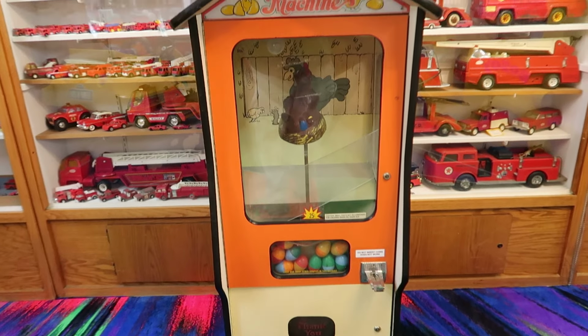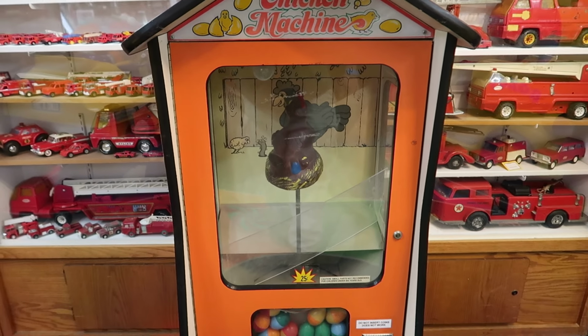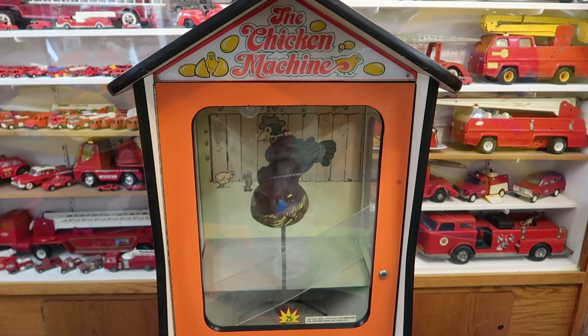Another one of those glorious chicken machines. Oh man, I remember the noise they used to make. It was like, brock, brock, brock, brock.